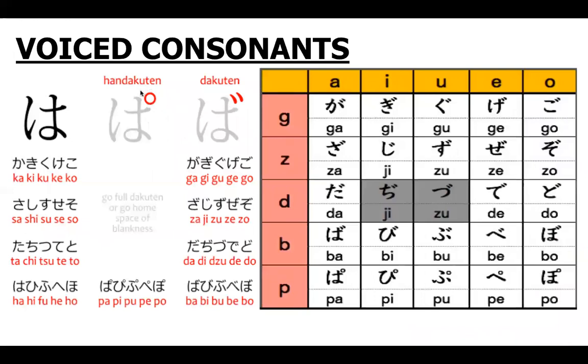The small circle mark is called the handakuten, while the diacritical sign, which is marked by two short lines and looks like a quotation mark, is called the dakuten. If you use the handakuten and the dakuten, then you produce the voiced consonants. If you touch your vocal cords in your neck, there is a little vibration that will happen. For example, ga, gi, gu, ge, go, za, ji, zu, ze, and zo, and so on.